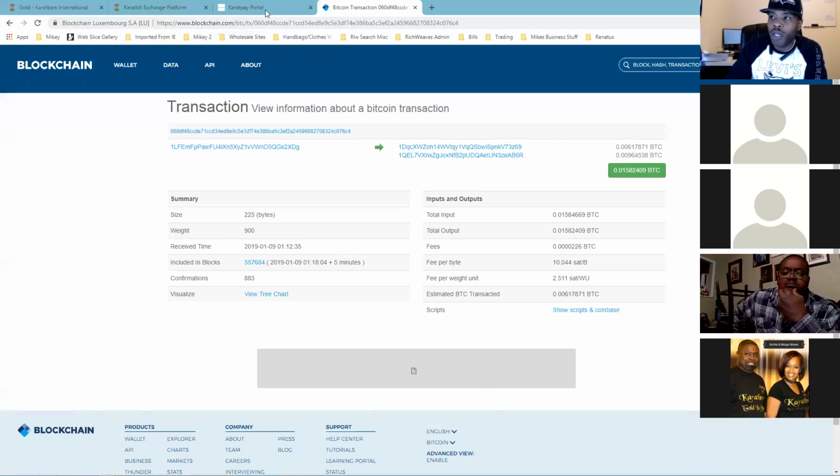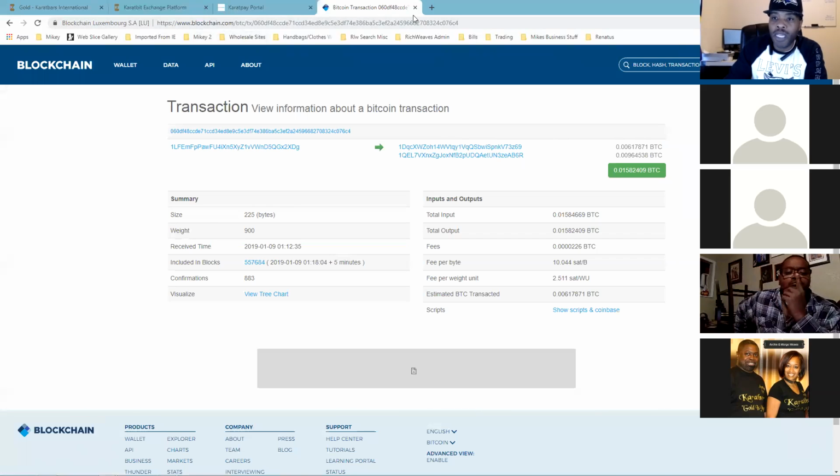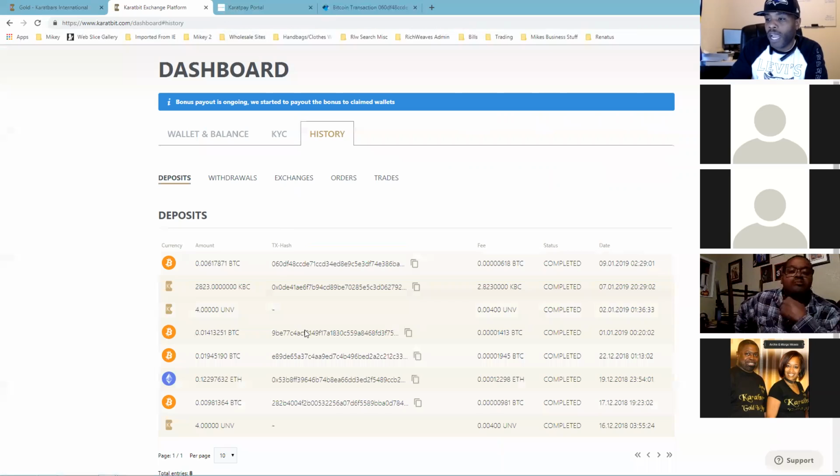Blockchain.info for Bitcoin, and then Etherscan for any Ethereum base. So that's KCB, KBC, Ethereum. You're going to use Etherscan and check. Do the same thing. You're going to copy your actual address, like right here. This is an Ethereum address. I will copy this right here, and I will go over to Etherscan.